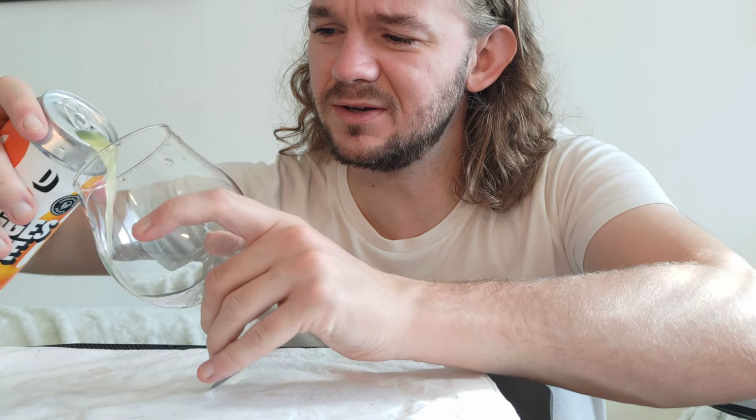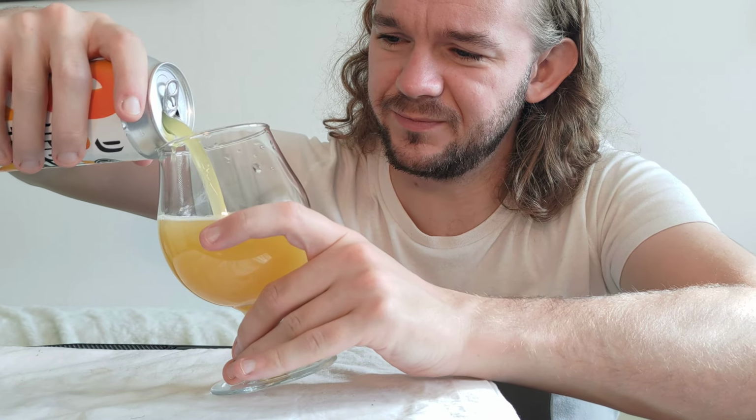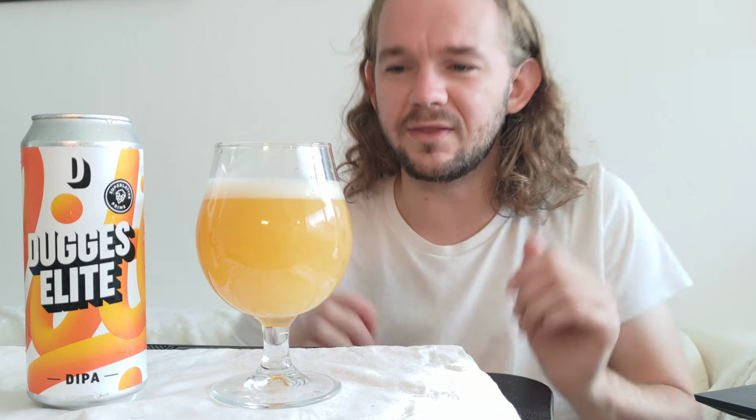Let's get it out and we'll get on with the tasting. Curious to see what this is going to give us. Been a wee while actually since I've had a New England double from Dugas Bryggeri, but this does look pretty nice, I have to say. So let me just position that there.